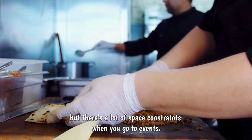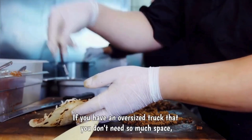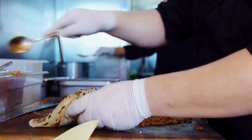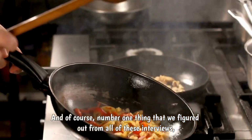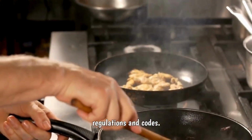But there's a lot of space constraints when you go to events. If you have an oversized truck that you don't need so much space, it's going to be difficult to park there or stay there and be profitable. Okay, so mobility and then compatibility with your concept and menu. And of course, number 1 thing that we figured out from all of these interviews, regulations and codes.